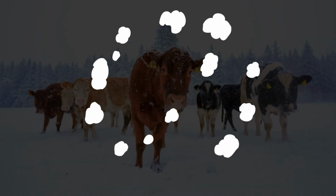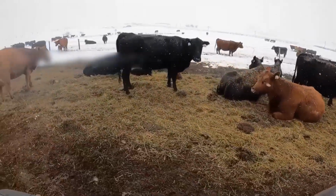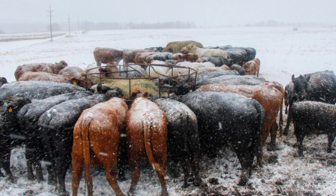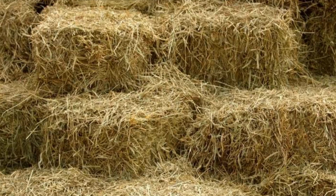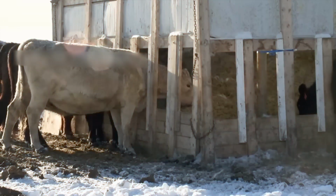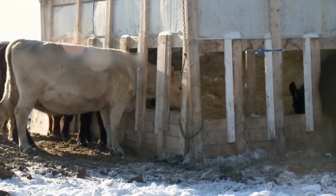Adequate nutrition. Maintaining proper nutrition for cattle during the winter is essential for their health and survival. American ranchers develop strategic feeding plans to meet the increased energy requirements of their livestock. They often adjust the diet by providing additional forage, such as hay or silage, to compensate for the limited grazing opportunities.